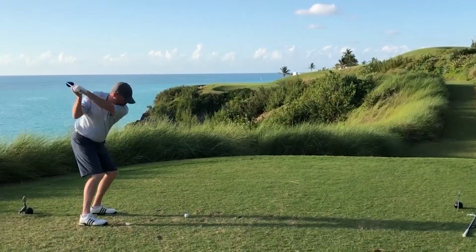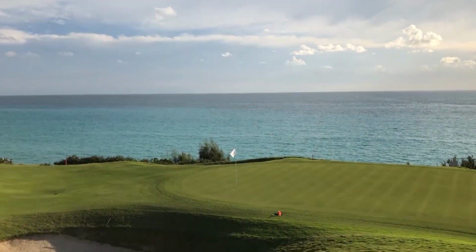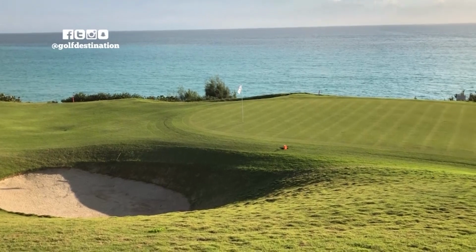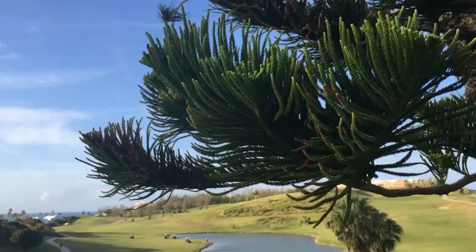The 16th at Port Royal is an Instagram favorite. This 220-yard par 3 has the Atlantic surf crashing below. Miss right, otherwise your ball is in Davy Jones' locker.